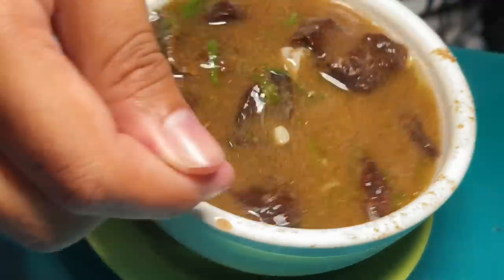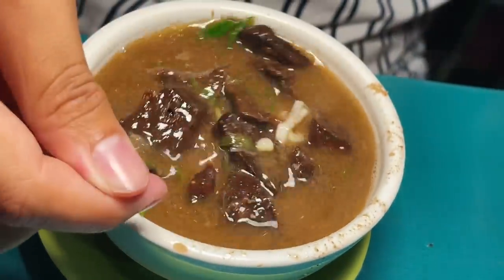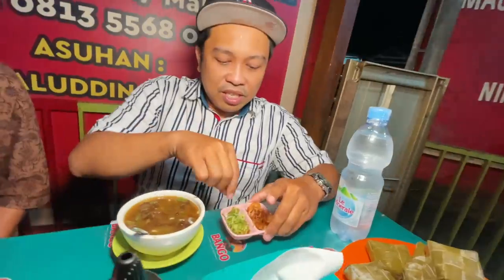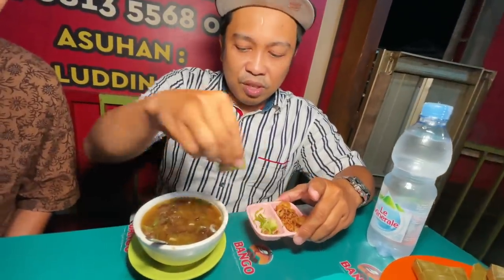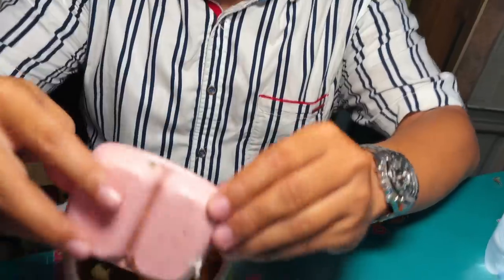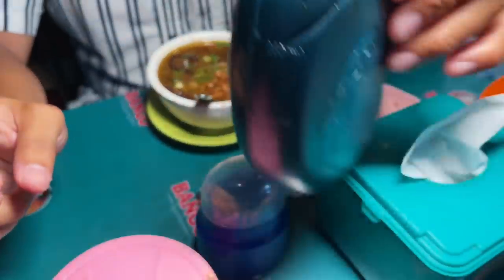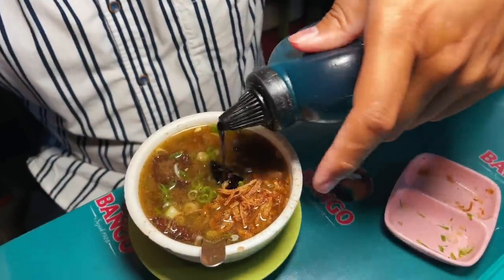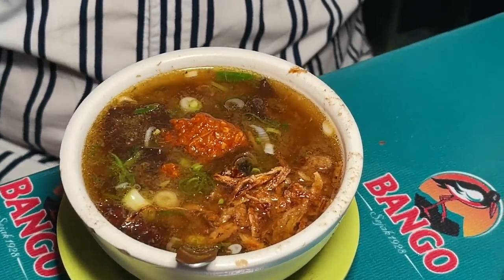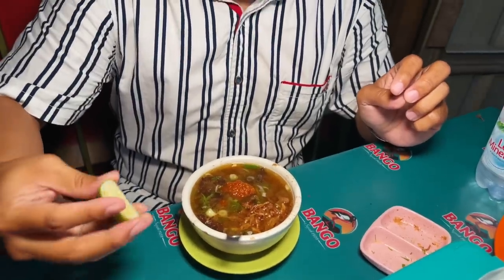I ordered lung. It's a black lung, smoking lung. So this is the onion. You put spring onion and fried onion in. Oh, what's that? I put some sweet ketchup, ketchup manis. Oh, some sambal, a lot of sambal. If you are in Makassar, you have to put lime in every food, even nasi goreng. Me too, we love lime.